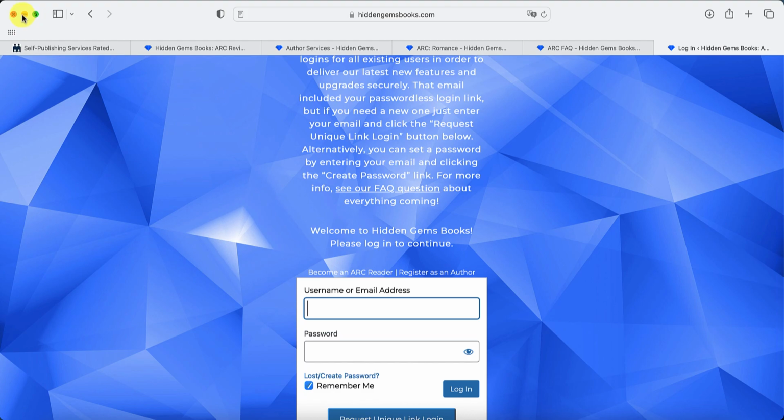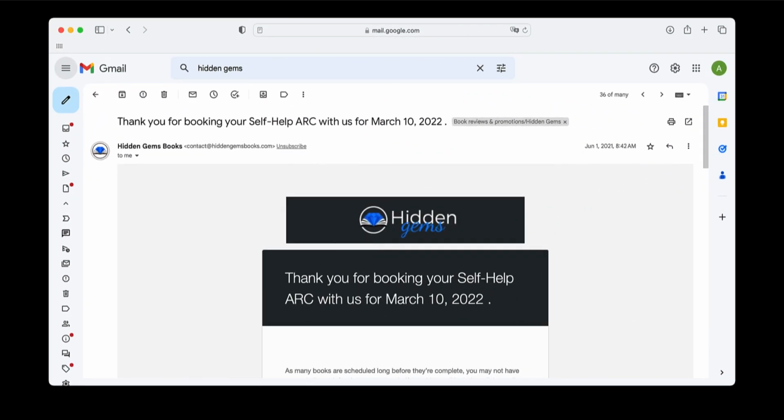Let me show you what it looks like if you decide to go with them. After you pay your $20 non-refundable fee, you typically get an email like this. This is from one of the books I did in 2022. Basically, they say thank you for booking your genre ARC with us, and they put in a date.